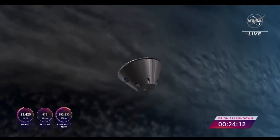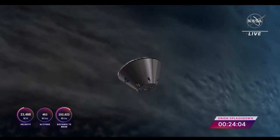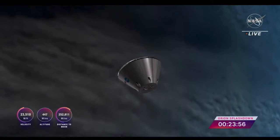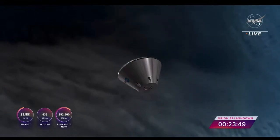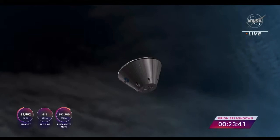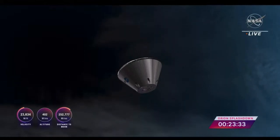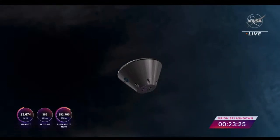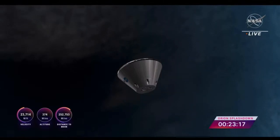We're about 5 minutes away from entering the first of the two blackout periods, which will last about 4 minutes and 48 seconds. A journey that began with the power of the launch of the Space Launch System 25.5 days ago is about to reach its final minutes in the searing heat of reentry, where temperatures around Orion will build up to 5,000 degrees Fahrenheit. Just under 4 minutes until entry interface.